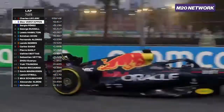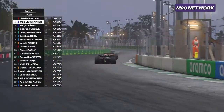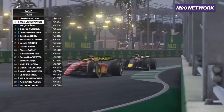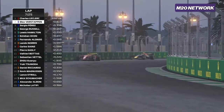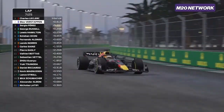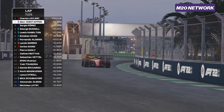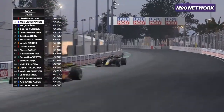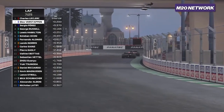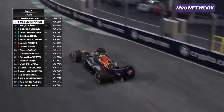Max Verstappen still on the back of Charles Leclerc on lap 7 here. Those tires must be getting old now as we head through these nice S corners. That was 16 and 17. Now heading up through 19 and 20 and 21. Through 21 heading into turn number 22 and 23. Max Verstappen really on the back of Charles Leclerc as they head through turn 24.